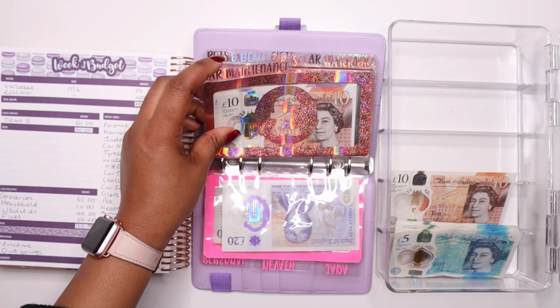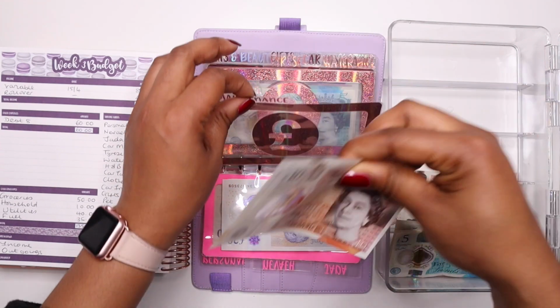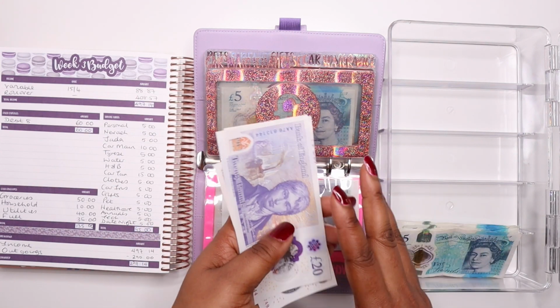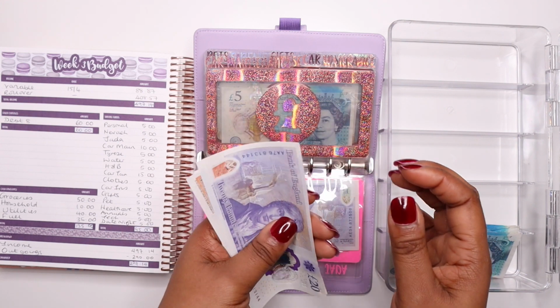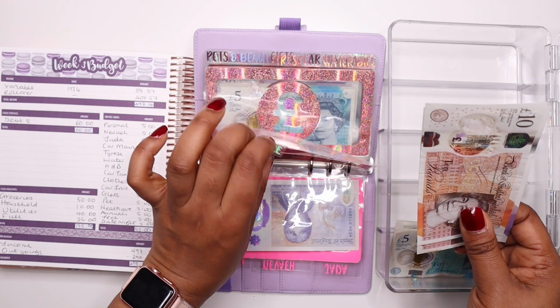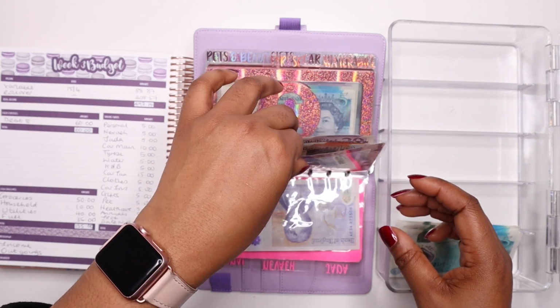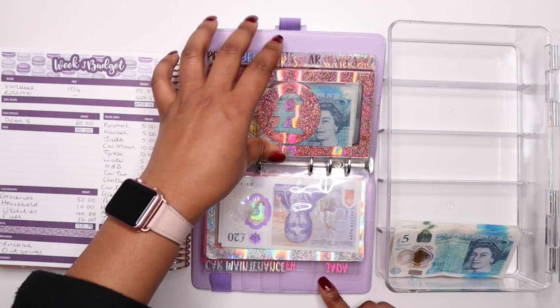Next I have car maintenance, and in car maintenance I'm going to be adding in £10. So after the hit this envelope had over the last couple of months, it's been crazy, guys. So we've got 20, 30, 40 pounds in here now. To think, I think at the beginning of the year I had about £300 in here. And yeah, it's mad. The amount of money I've spent on my car recently is a lot. Okay, car maintenance is done.